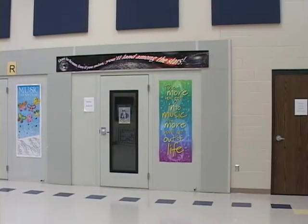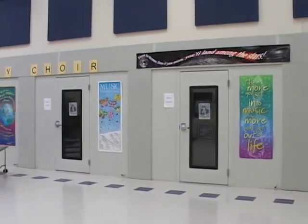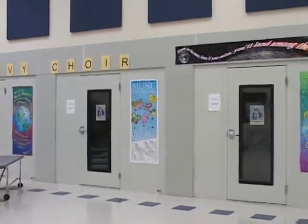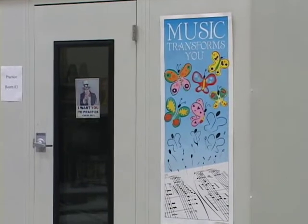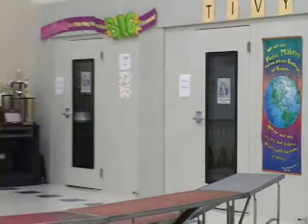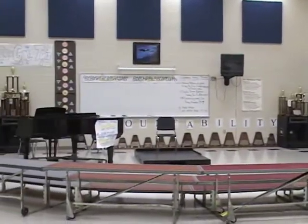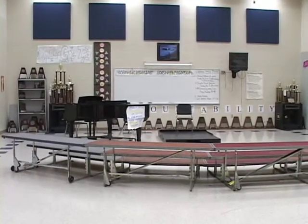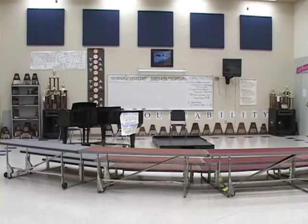This is the choir room that's right next door to the band hall, and as you can see, we have some practice rooms in here where students can go in and work on solos and ensembles together, while the larger group is practicing out in the center. We also are very proud of our choir program. They too bring back sweepstakes every year from competitions. This is a very nice acoustical room that they can now practice in, and the choir director and the students are very pleased with this facility as well.